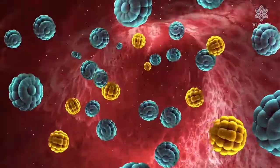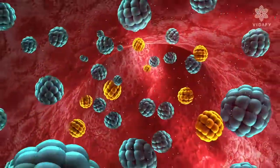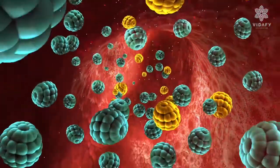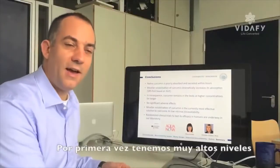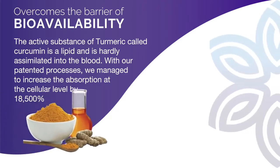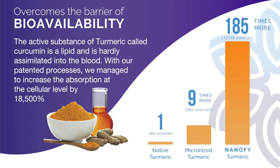Blood consists of water, so now the curcumin micelle can swim through the bloodstream and arrive to the cells. Once there, the lipid ingredient can pass through the cell membrane. For the first time, we have very, very high levels, the highest that's been observed with such a small dose of curcumin, and it's about a 185-fold increase in bioavailability.